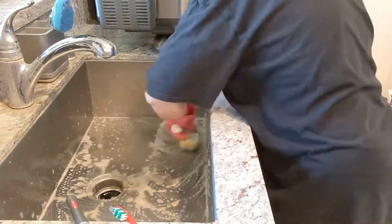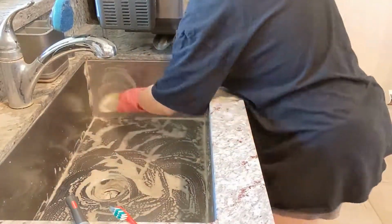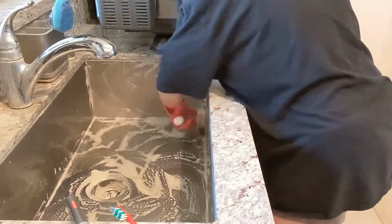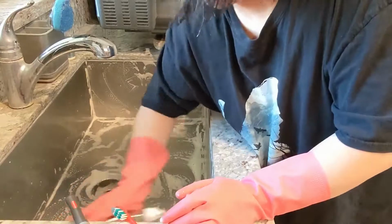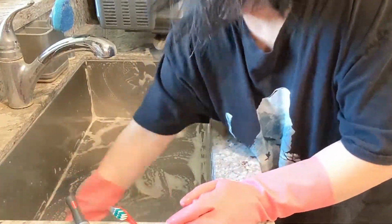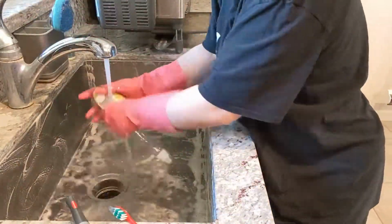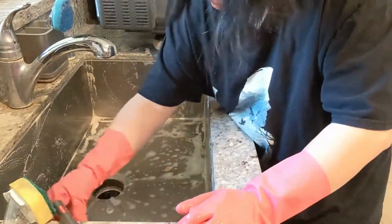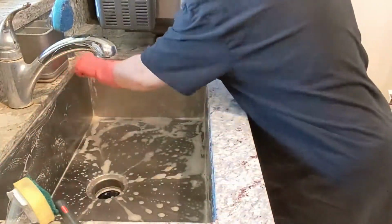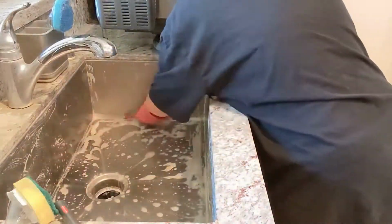So here I have an old dish wand that I'm using to clean the kitchen sink. It's only used to clean stuff, so it's not mixed with cleaning dishes or anything like that. The problem with this though, as handy as it is, the sponge part keeps coming out. Later in the cleaning, you will see that I completely removed the sponge so that I could effectively clean without having it pop off.